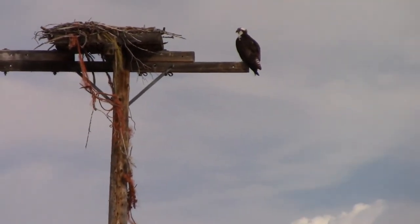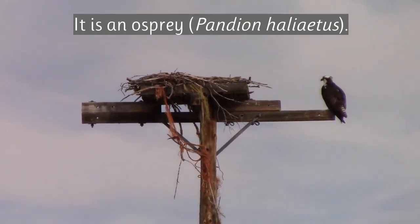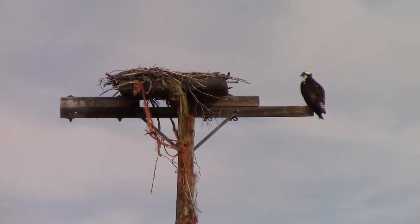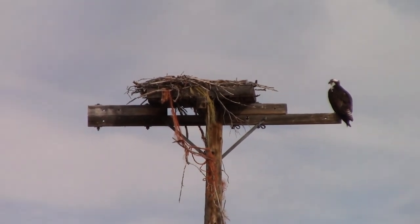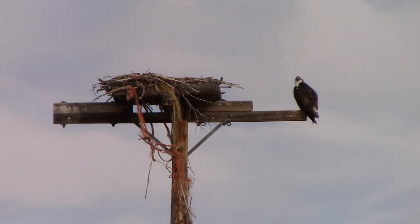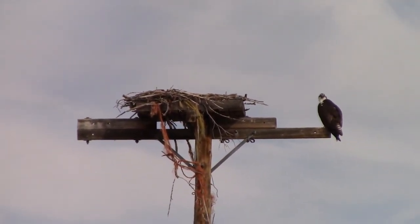Look what we have here, Voyagers. It looks kind of big for an osprey, but I think it's an osprey. They're fish eaters. It's an osprey, I believe, of the eagle family. Built a nice big nest on top of that telephone pole. And he's just a few hundred yards from the lake. They got a good spot up there.